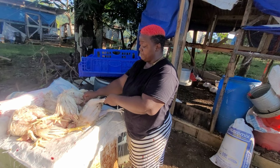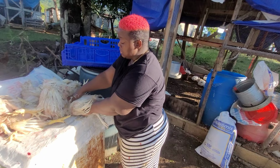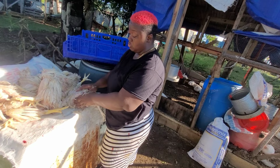But when I pick them finer, guys, we don't pick the feathers like this, you know, we rub them. We rub them like this, guys. So easy. Yes, guys, we rub them. But once it burns, like when you come out of the water and it burns, you have to go and pick it, because if you rub it, it tears off. So, you know, when it's too hot, it tears off.